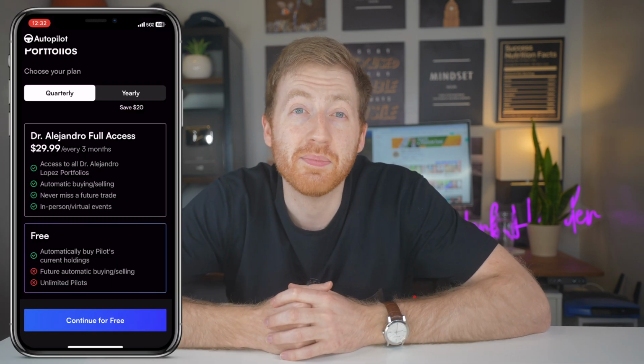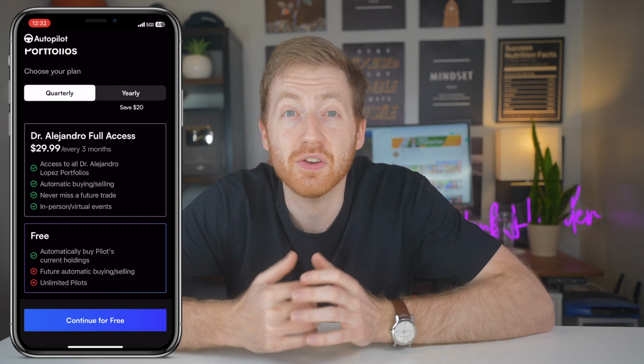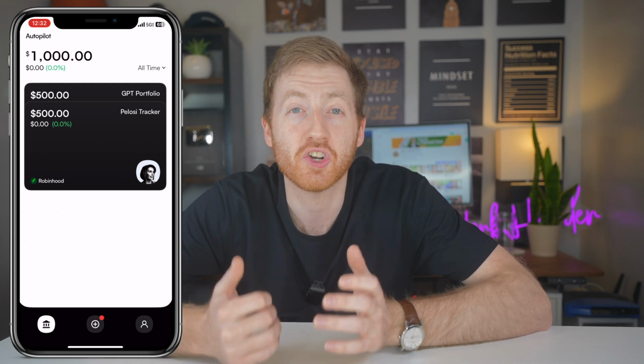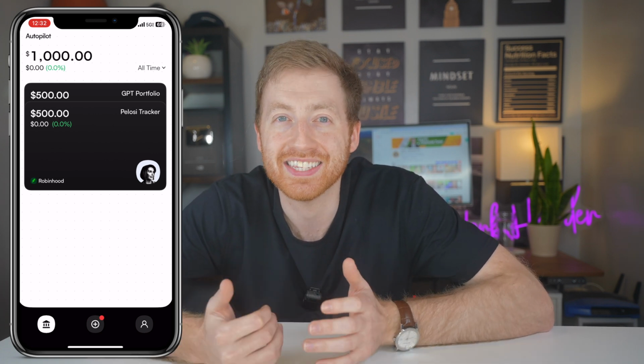It lets you automatically buy all the holdings that you decide to invest in. But here's the catch. It won't automatically buy or sell new positions in the future when the person makes a trade. So it's a little bit more hands-on.